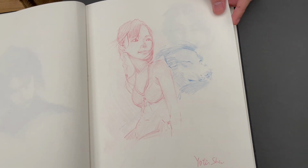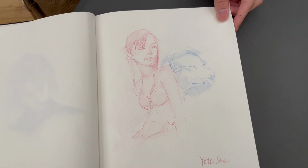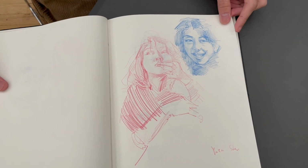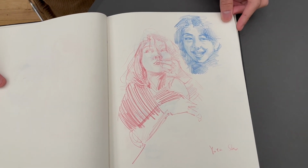Wow. These are just faster, like 15 fast minutes. Sketches. I gotcha. Beautiful. So fill in the sketchbook. This is how we get better. Nice.